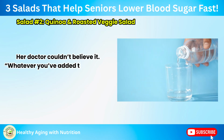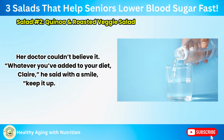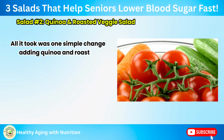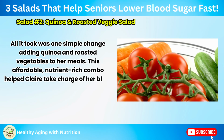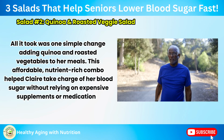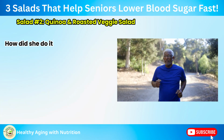"Whatever you've added to your diet, Claire," he said with a smile, "keep it up. It's working." All it took was one simple change, adding quinoa and roasted vegetables to her meals. This affordable, nutrient-rich combo helped Claire take charge of her blood sugar without relying on expensive supplements or medications. How did she do it?